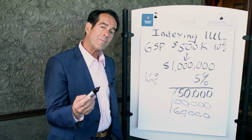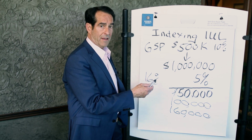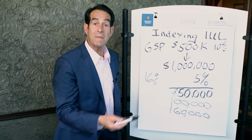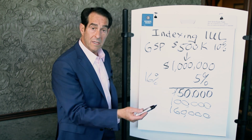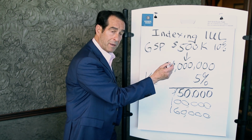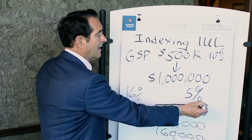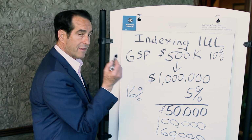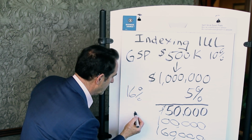What's the trade-off? The S&P actually was higher than that, but they capped it at 16% because they don't have my whole $1 million to put at risk. My principal must stay safe in the insurance company. And so since they only have the interest on my $1 million to buy options, they have to cap me. But the benefit is 0.